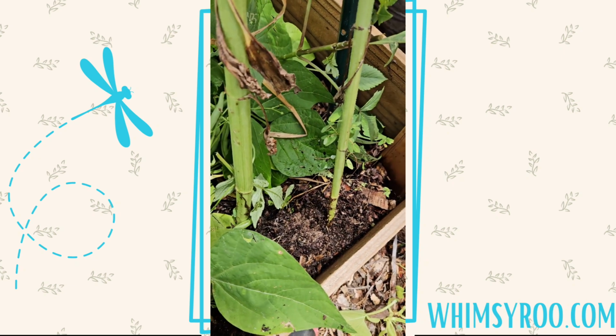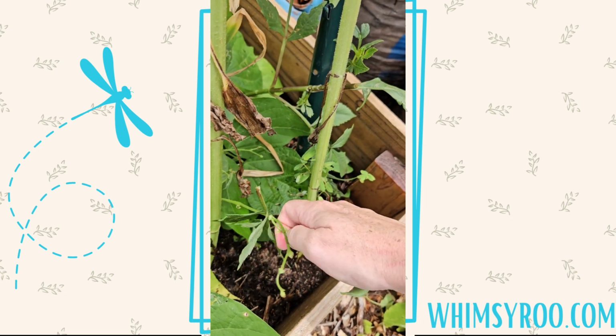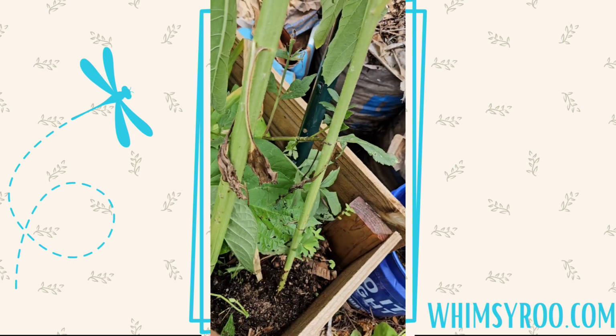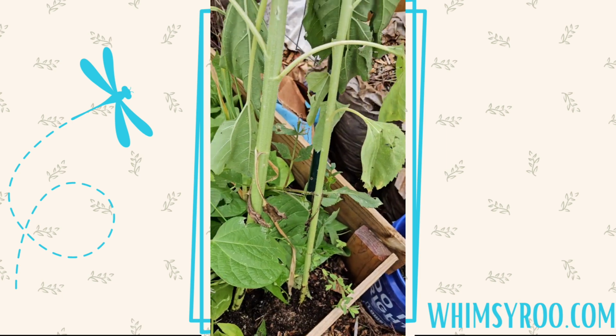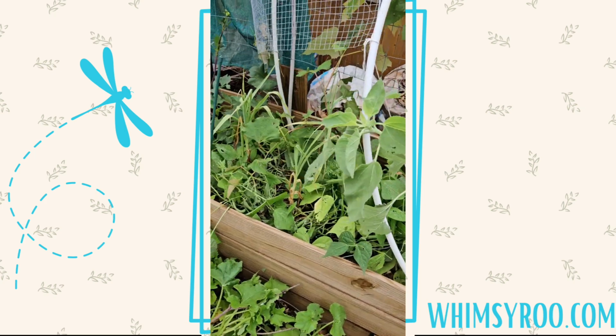But yeah, these roots came up, but I think they'll be fine. I'll grab that green bean before the ants get it. Oh, look at all them. Look at all those green beans. My goodness, I need to come out here with the kids and really do some harvesting with green beans and snap peas again. Just did that earlier this week, or last week.